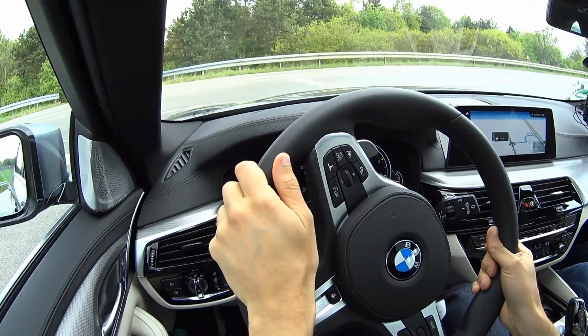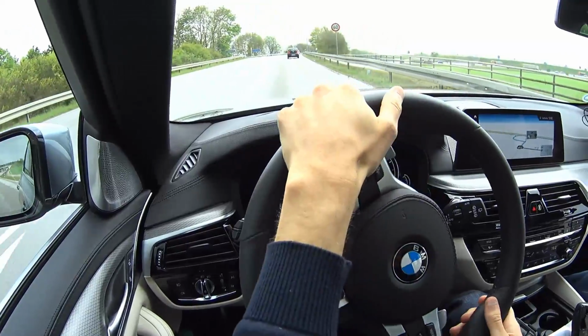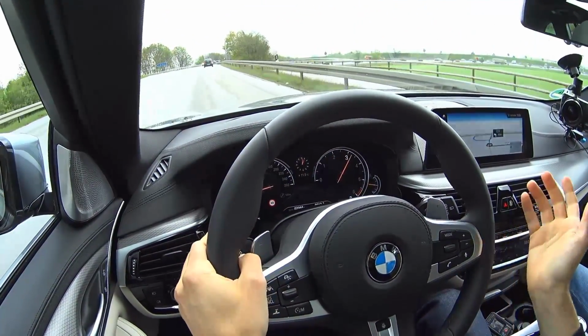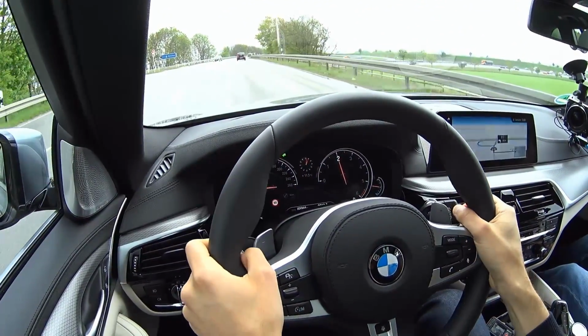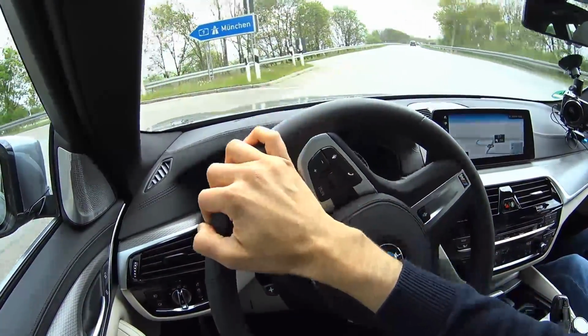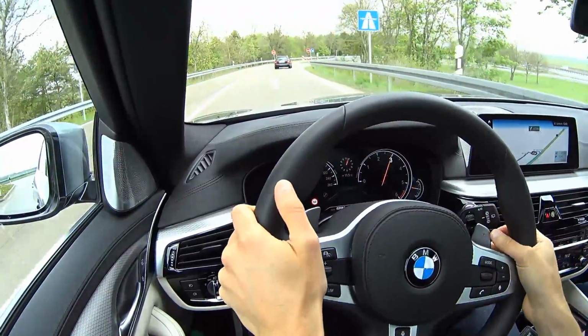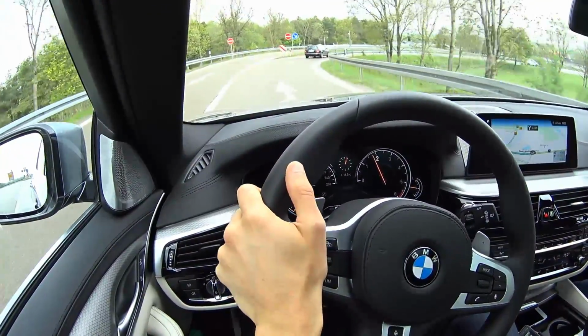The 530d, the big diesel, is really powerful. It also has an interesting sound. Not, of course, as refined as the big petrol engines, but for a diesel, quite good. Also, some sound is artificially created.